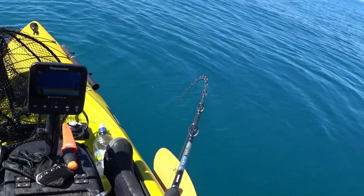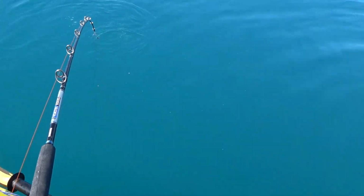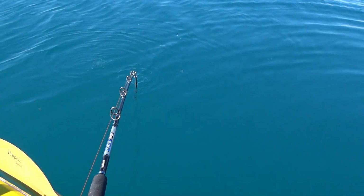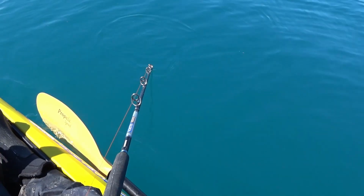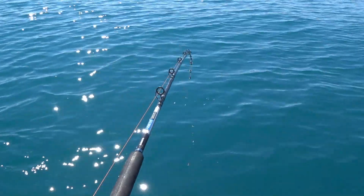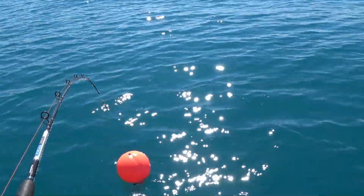This is kind of what I was out here for, looking for something like this. We're lucky it didn't go towards the anchor. It's going again. We had it halfway up actually. This is dangerous. We're going past the anchor now.